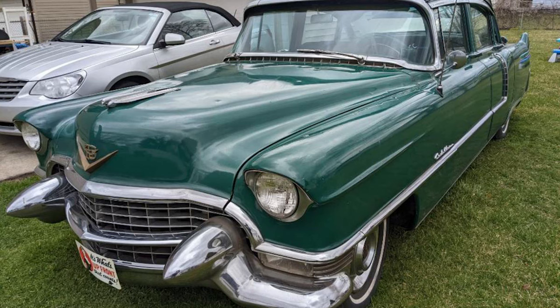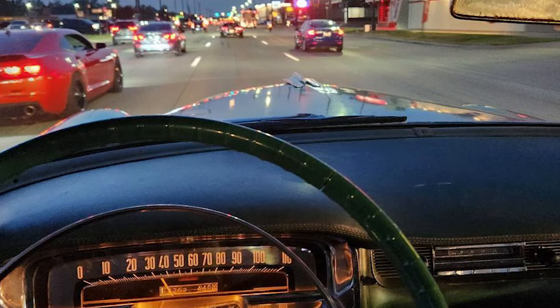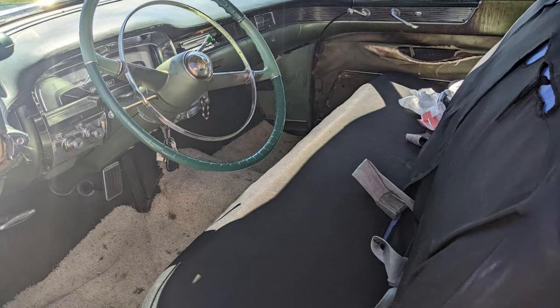The car comes with some extra parts, but it's worth noting that parts for this model are quite expensive nowadays. The car was inherited from the current owner's uncle last year and is being sold due to lack of use. The car's power windows and seat are functional, with the exception of one rear window. All exterior and interior lights are operational.